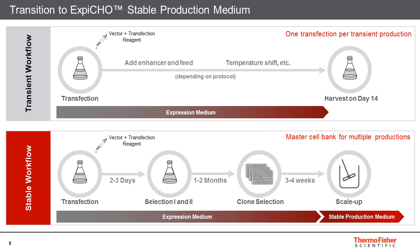Whereas in a stable workflow, similarly, you will use expression medium going from transfection through selection, again with your vector of choice and your transfection reagent from the ExpiCHO expression system kit. And once you get through the clone selection, that is the point you can switch into stable production medium to scale up. Through a stable workflow, once you have created your clone selection, you can put down a master cell bank for multiple productions. This will be an upfront, longer process. However, it will save time in the long run.